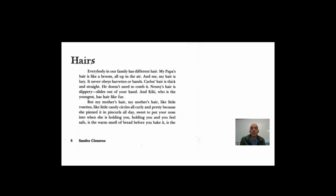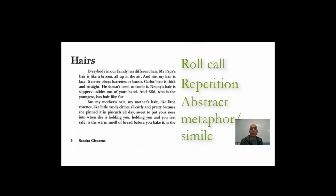Hey everyone, it's Mr. Valentin, and today we're going to take a look at Hairs from Sandra Cisneros' The House on Mango Street. Today we're going to look at three different types of craft moves she uses throughout her short story. The first thing we're going to look at is what we call the roll call. The second thing we're going to look at is repetition. And the third thing we're going to examine is abstract similes/metaphors.